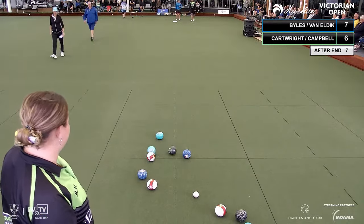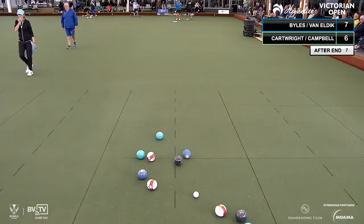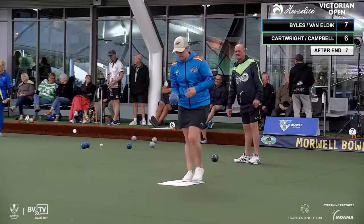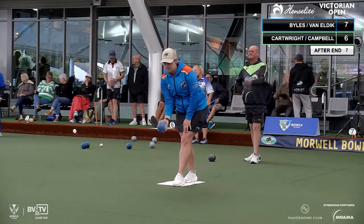Oh, that got a little bit of a walk. The walks aren't as severe if you've got draw weight, though, on this. Like, it does take a bit off him.